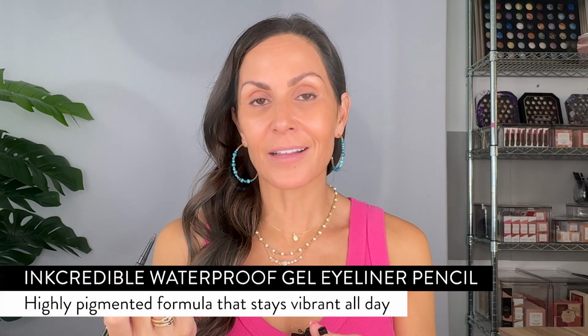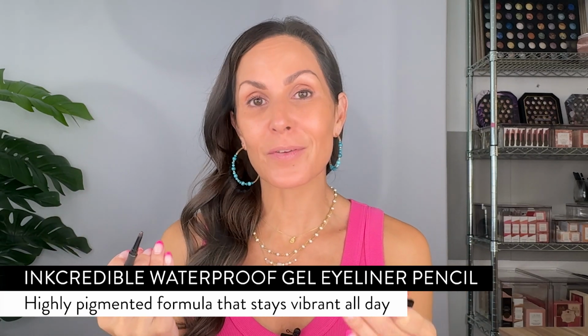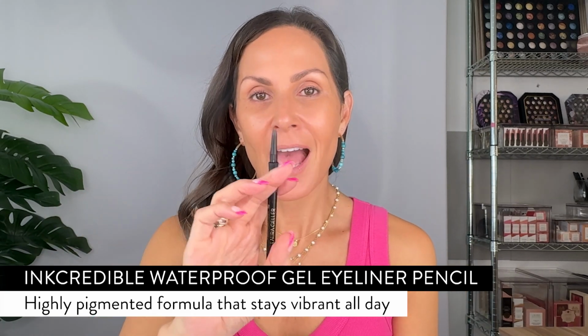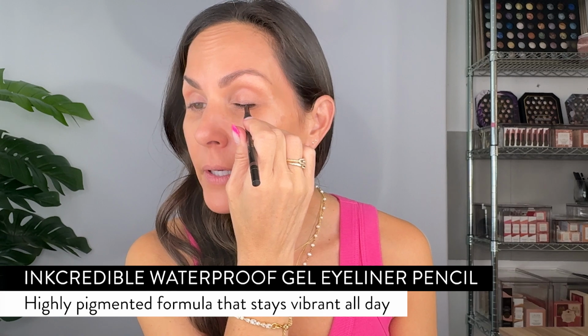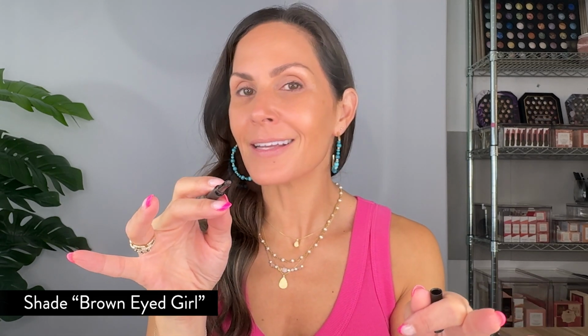Okay, so when it comes to the eyes, I also like to frame my eyes, and one of the only ways to do that is with eyeliner. Now, the Incredibles Gel Pencil Eyeliner is exactly what it says. It is incredible because we've taken that gel formulation and suspended it into a pencil for easy use. Best of all, it glides right on. It is smudge-proof, budge-proof, and once you put it on, it's gonna last you from day to night.